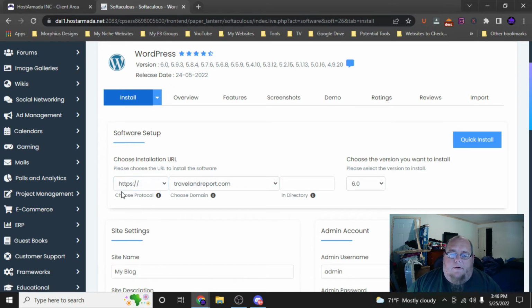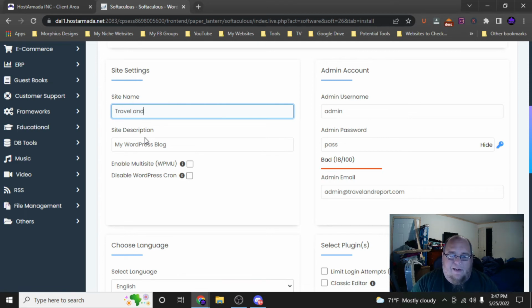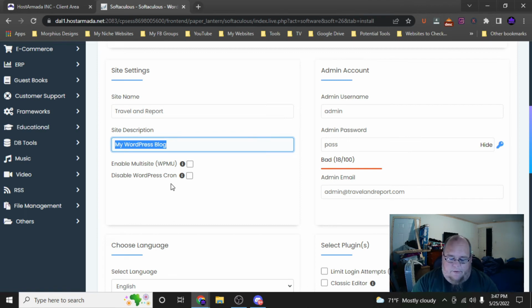So you want to make sure this is HTTPS, and then the current website is travelandreport.com, and then you can choose your version of WordPress here. We just got an update, I guess it was today or maybe last night, to 6.0. So that's good. And then I'm going to name the site Travel and Report. Something simple. That's the name of the site. And I'm just going to put in blog under site description. No worries there.